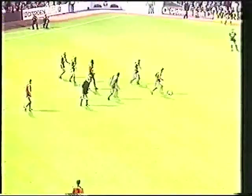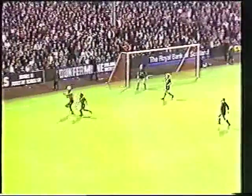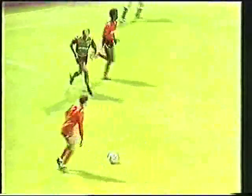Now here's Preston again. On the right, plays it infield to McInally. Takes the return pass as Preston, looking for a chance to use that left foot into the box. It goes though, looking dangerous. George Neal can't pull that ball down. Peter Hines does. Back to Malpass. Chance to put this in. Malpass drives it in low and hard.